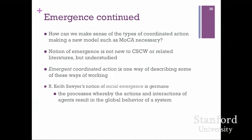So the notion of emergence is not new to CSCW, but it's kind of been just flittering around on the edges. And so I'm just trying to shine a light on it and to consider this notion of emergent coordinated action as one way of describing some of these ways of working. All right.